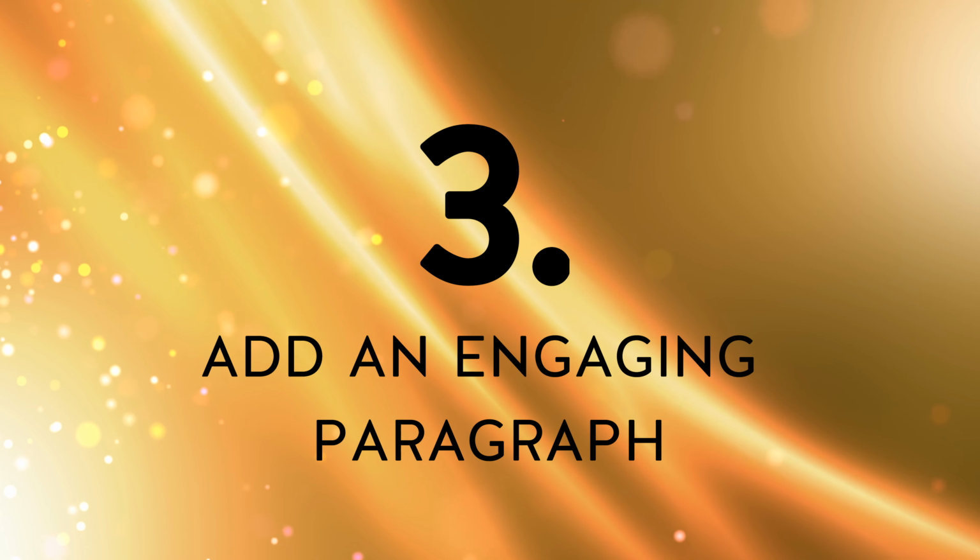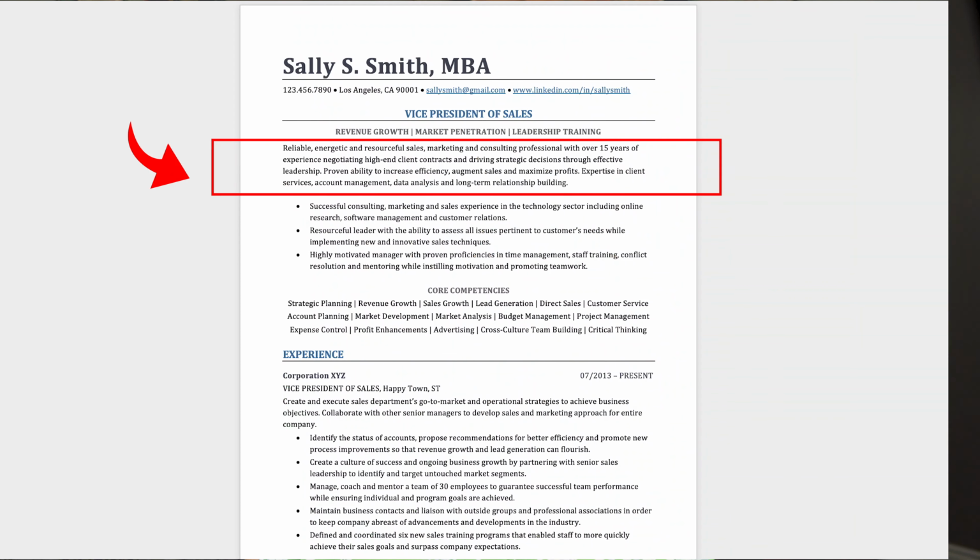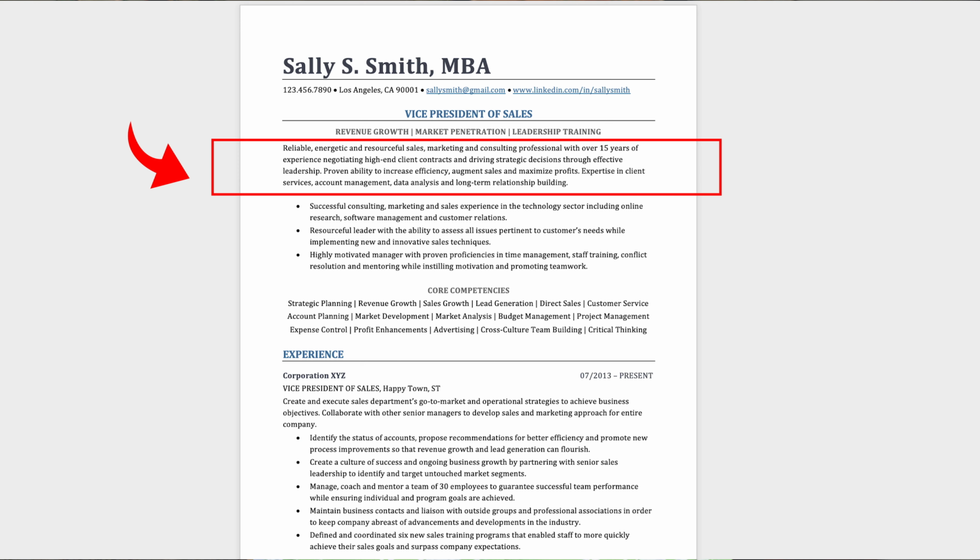Step number 3, add an engaging paragraph. After your headline and key skills, you'll want to add a paragraph that clearly identifies who you are and what you offer in terms of your credentials, your experience, your results, and even your personality. You can normally accomplish this in 2 to 4 sentences. The key to a standout paragraph is to demonstrate how your experience will help the company solve a particular pain point. You'll also want to mention your specialty and what makes you an expert.